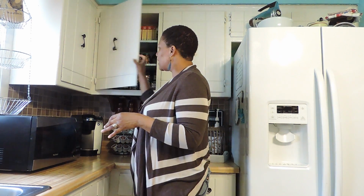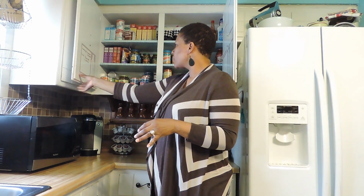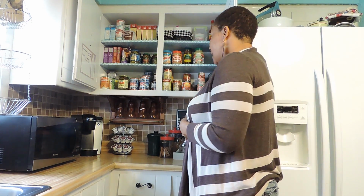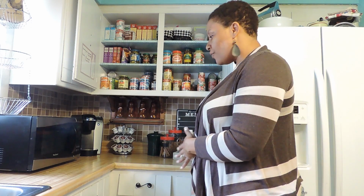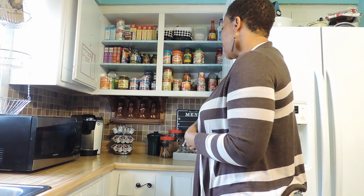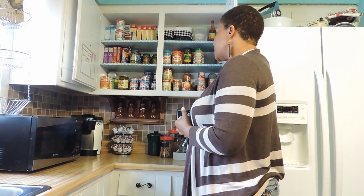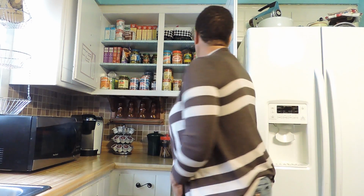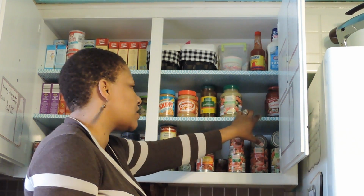But what I did was, this is what the cabinet looks like now. Very neat. I can see what I have, unlike before when everything was down at the bottom and I couldn't see anything. So I can see what I have. When I get ready to go grocery shopping, I pretty much look in here and I know, okay, here I see that I only have 2 jars of spaghetti sauce left.